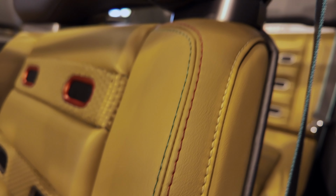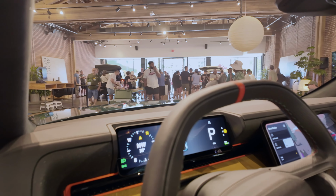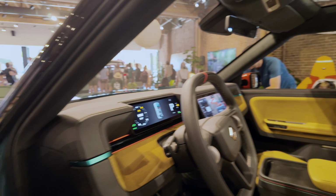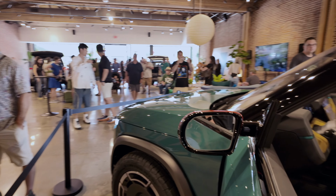Frameless windows. Yes, I like this. Oh, there's even a compass on that screen now. Very nice. I don't know about that steering wheel, but yeah. And now the door unlocks are buttons instead of manual handles. I don't know about that. And there's also the flashlight right there. Very nice, very nice.